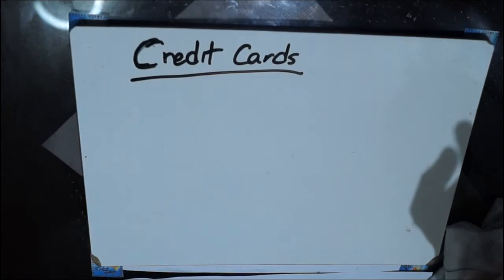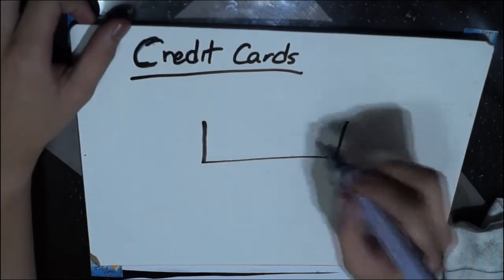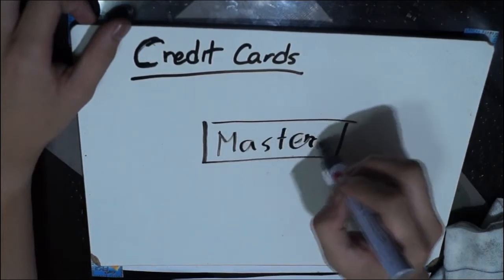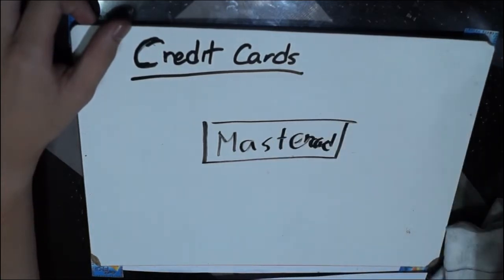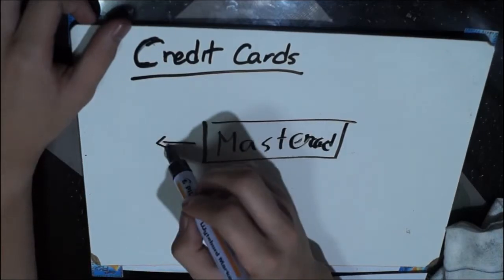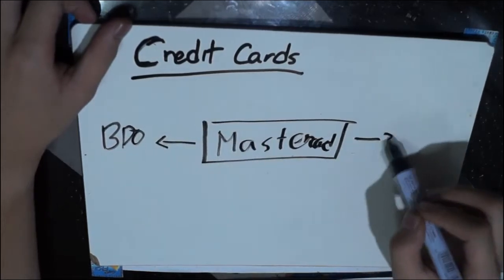So in this video, we're going to talk about a typical credit card transaction and the different people involved in making a transaction work. So the main player is the processor, or more common household names for this are MasterCard, Visa, American Express. Now processors are in charge of maintaining the network of banks and IT that make it possible to have credit card transactions.